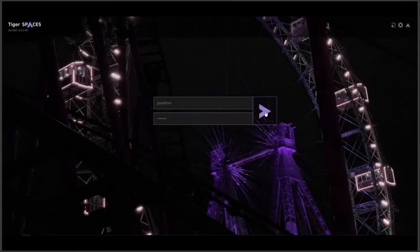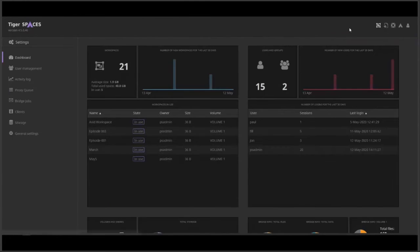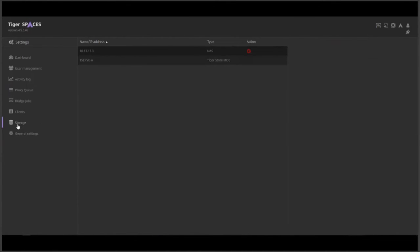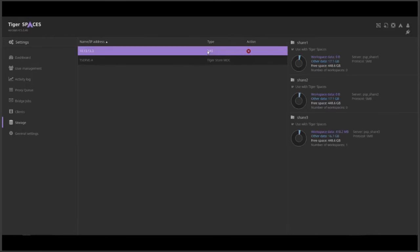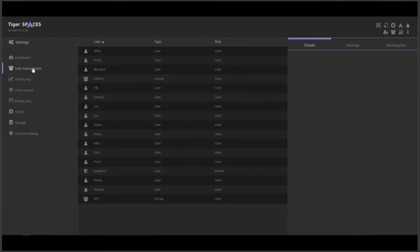Tiger Spaces is installed on a Windows server and set up and managed through a web GUI. Setup is performed by an administrator who has access to the Spaces settings. On the Storage tab, you can configure the storage resources you want to allocate to Spaces. Spaces can manage any number of NAS or SAN storage that's presented through the Tiger Store application.